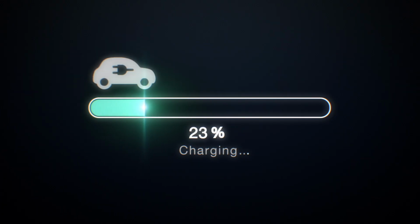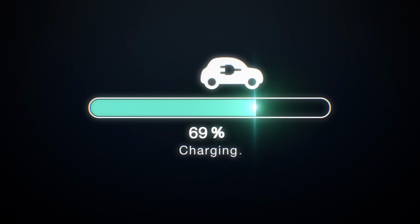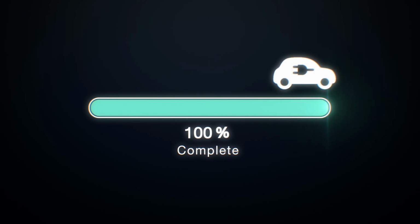PVR is most useful for a fully charged battery, so inspecting the vehicle fully charged is ideal. Recording the PVR on the inspection is advisable.